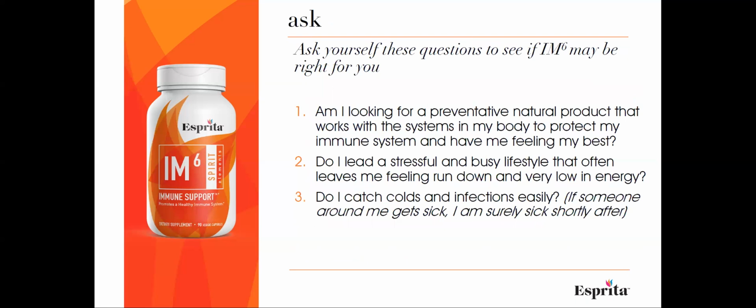And the three questions that you might want to ask yourself to see if IM6 might be the right product for you. So the first question would be, am I looking for a preventative natural product that works with the systems in my body to protect my immune system and have me feeling my best? So again, IM6, all of the ingredients, because they're natural, they actually are working with the systems in your body to maintain your best health.